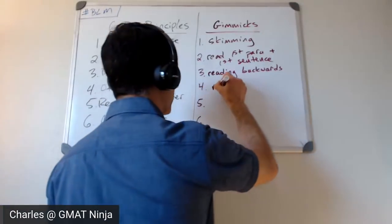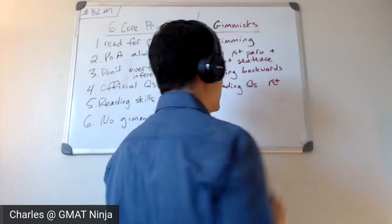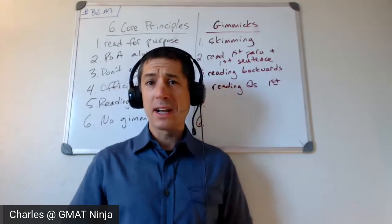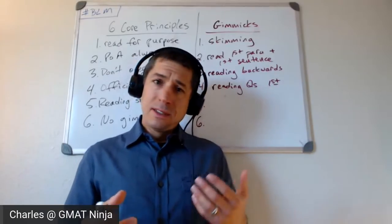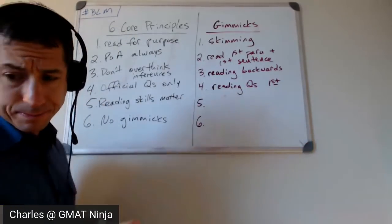Reading the questions first. This isn't damaging, but it is not magic, because look, you're going to see 3 or 4 questions on every GMAT reading comp passage. You can read the first one. What does it do for you? Not a whole heck of a lot. Waste of time. Certainly not magical. Not damaging, but not magical.